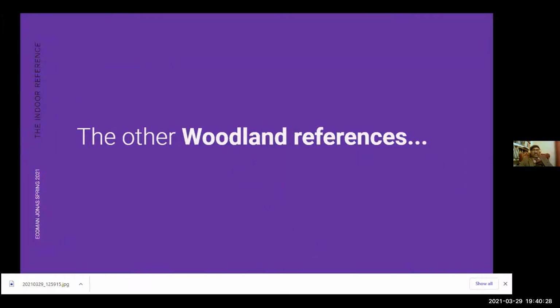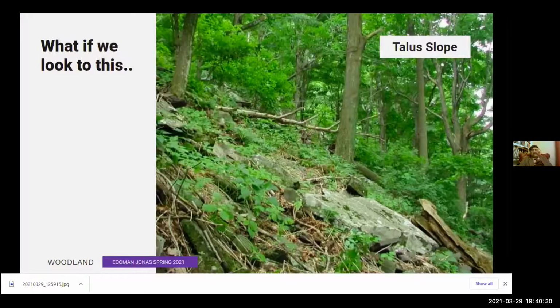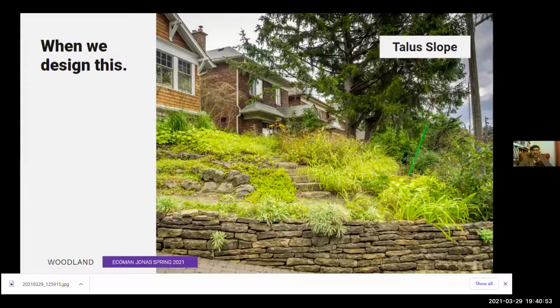So other woodland references, and I think Stefan talked about this, is if we start to dial into it, sort of rocky, thin, shallow soils. And this starts to get at something that cities have a lot of, which is concrete and stone and gravel and asphalt and bricks. So this starts to get to be a little bit more appropriate.